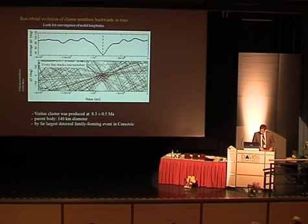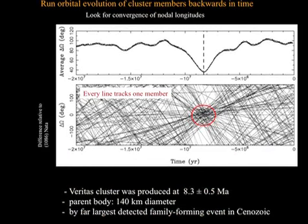So this group, led by Bill Bottke and David Nesvorný, was interested in the history of asteroid families, and they took all those orbital characteristics of the family members, and they ran the n-body problem, the orbital dynamics problem, backwards in time. And the result is shown here for one family, which is quite important for my story. It's the Veritas cluster.